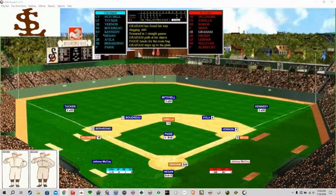Graham steps up to the plate. Waits. Page climbs the mound. Turns the ball slowly behind his back. Infield deep. The pitch. Here's the pitch. Swing and a miss. And Graham is out. 2 away, and he leaves the bases loaded. A big strikeout with the bases loaded.